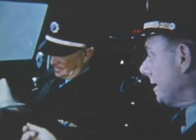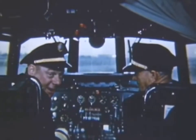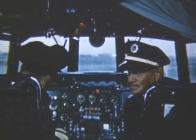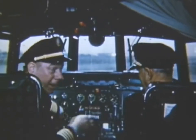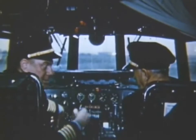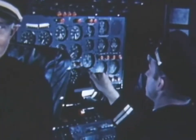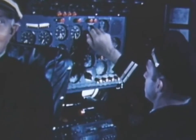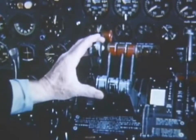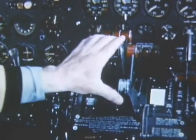That's what I like to see. Now, for you folks who've never been up on a flight deck before, this is it. The captain and the pilot have the flying controls at their fingertips at all times. While over here, the engineer is very busy with the engine instruments. These are the throttles, just like the accelerators on your car, one for each engine. 2, 3, 4.